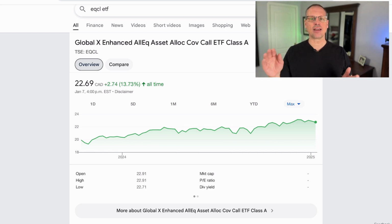So a slight steady increase, which is what they said about their fund: they want to see some stock appreciation as well as that 11% annualized yield that comes back on a monthly basis for you.